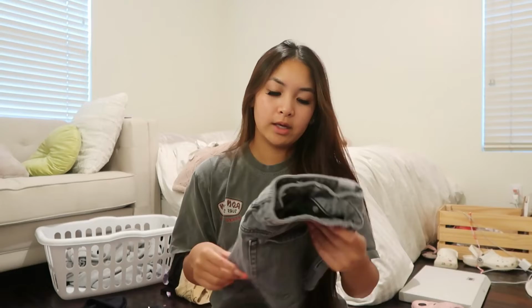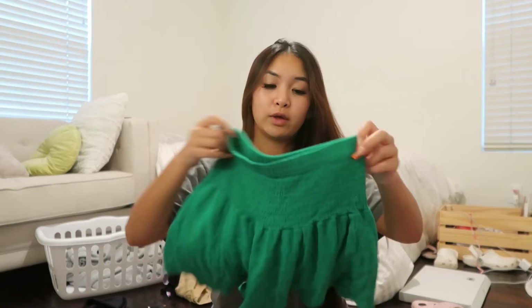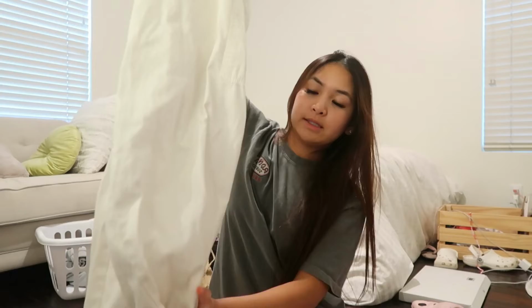So I have these black denim shorts. They're kind of like a lighter wash. And then these green flowy shorts. These are my favorite pants lately. They're these white parachute pants. I really like them because they're super breathable. And even though they're pants, it just feels really lightweight when I wear them. So it's just easy to put on and match with tops. Being this kind of like paper bag looking skirt, but it's actually shorts.